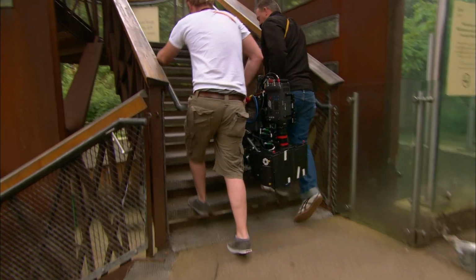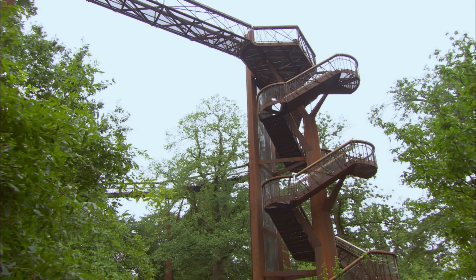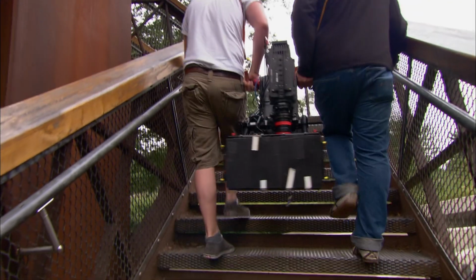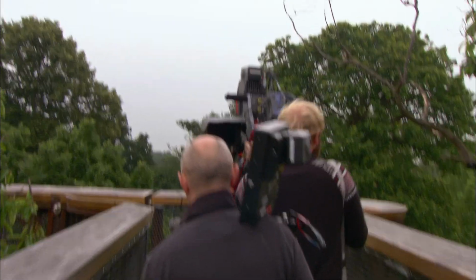They're going to be working 80 feet off the ground at what is the high point of any trip to Kew, the treetop walk. For me, it's easy. I just say, come on, guys, let's get up onto the walkway. They do all the heavy lifting. But, you know, the camera's very heavy. It weighs 70 kilos or something. There are now smaller cameras and smaller rigs. For lots of different reasons, we haven't been as happy with them when we've tried them.